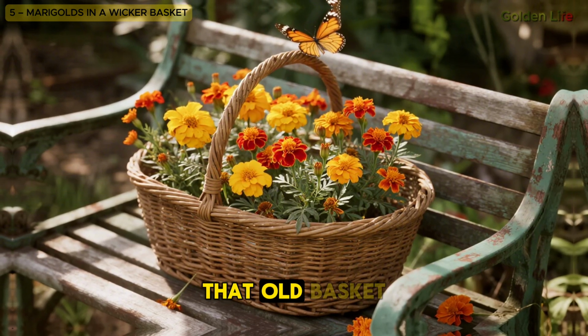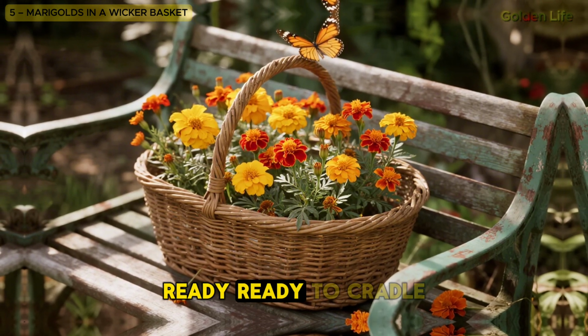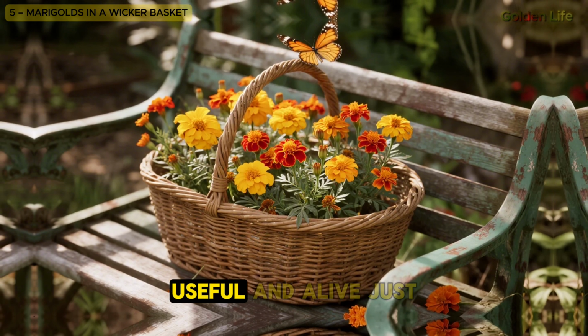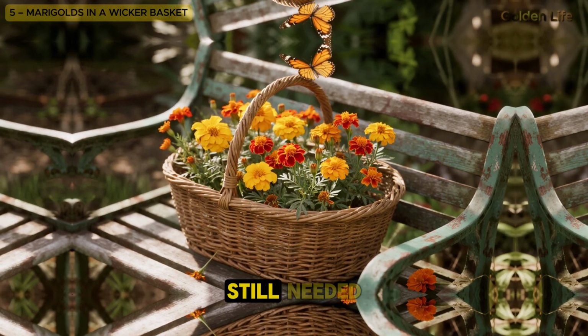So when you see that old basket, don't think of it as worn out. Think of it as ready. Ready to cradle something golden, useful and alive. Just like you, dear friend, still blooming, still needed.